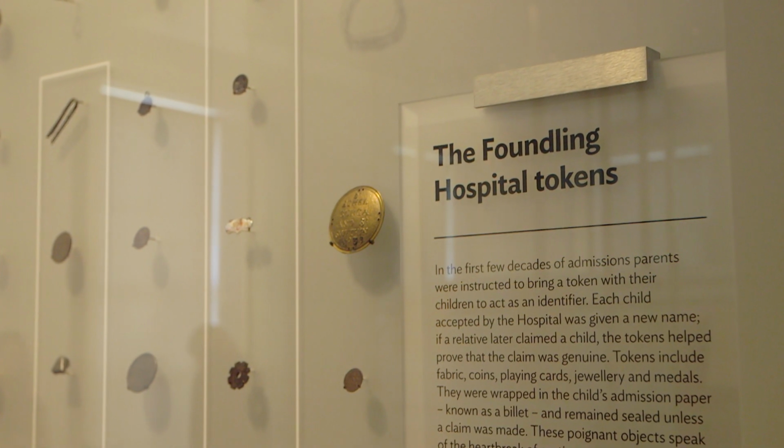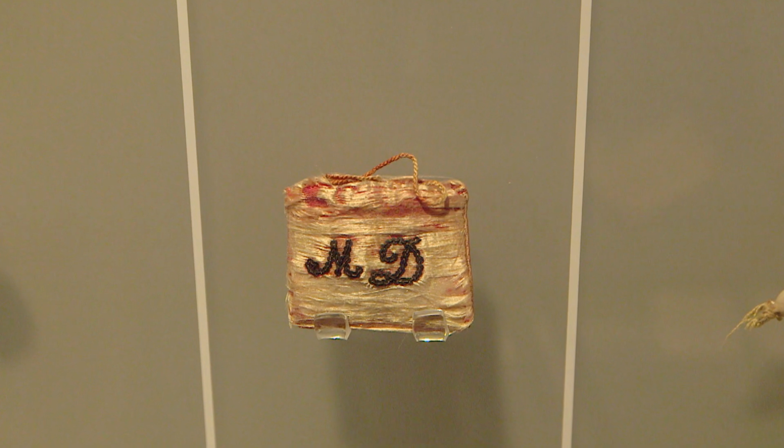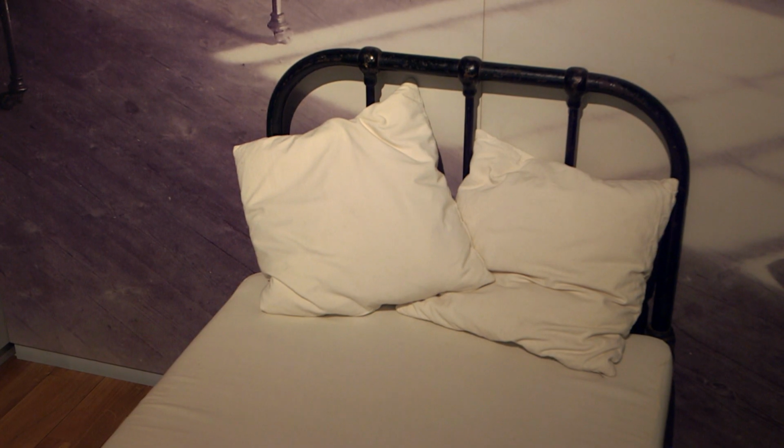So she would leave with her children something as simple as a nut, little bits of jewellery, a pot of rouge, a spyglass. We have the children's uniforms, the cutlery that they used in the dining room, one of the beds from the hospital. These are incredibly poignant objects that really reveal everyday lives in the 18th century.